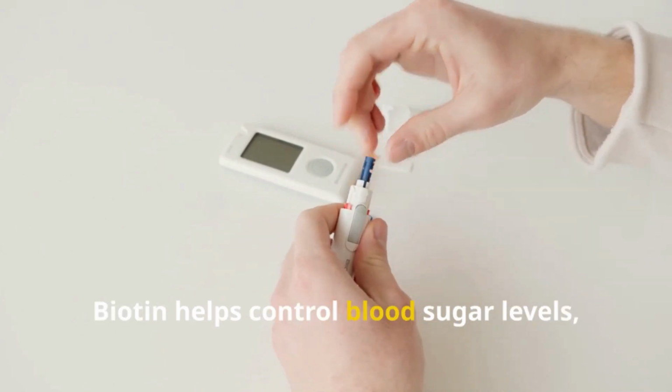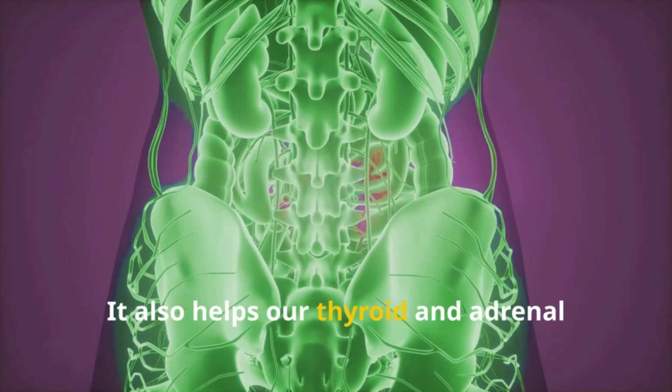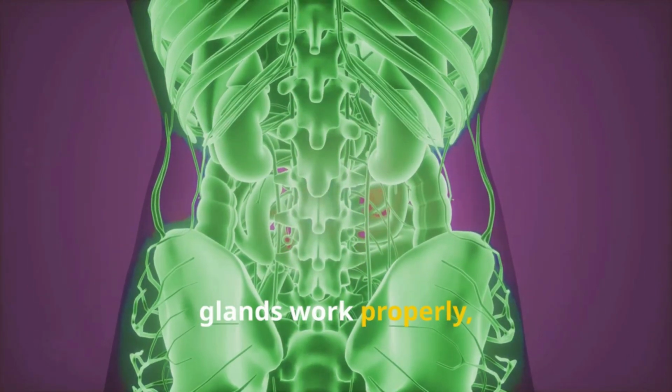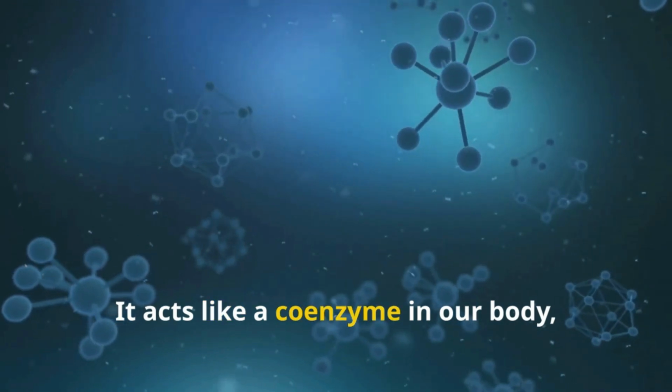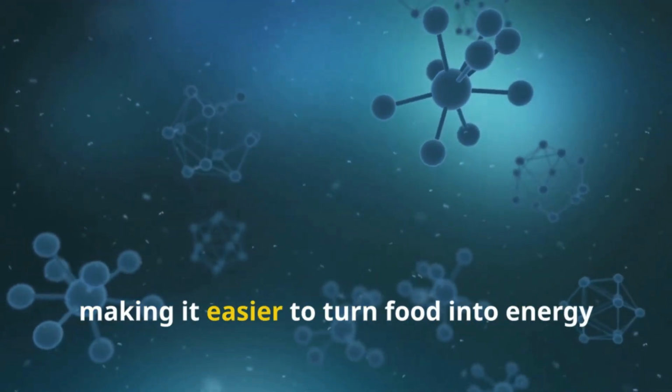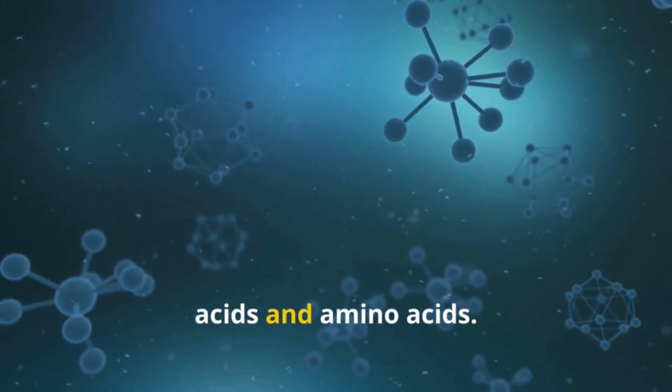Biotin helps control blood sugar levels, so it's helpful for people with diabetes. It also helps our thyroid and adrenal glands work properly, which is good for our metabolism. Now, how does biotin work? It acts like a coenzyme in our body, making it easier to turn food into energy and create important things like fatty acids and amino acids.